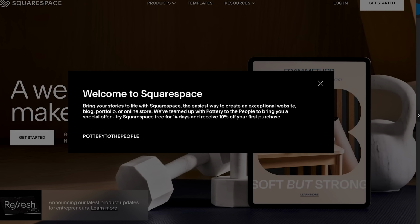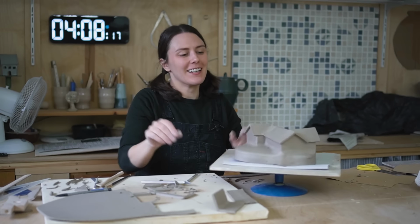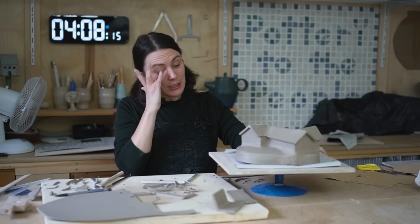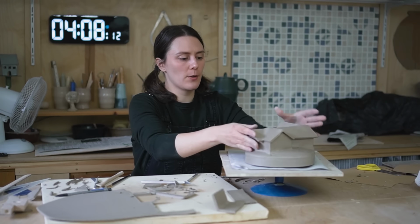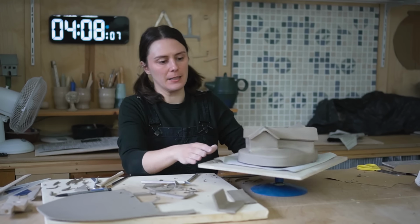Now let's get back to the video. Please ignore this chaos. We have a roof. I think it looks really good on. The only thing is, I don't know how removable it is because it doesn't click into place.